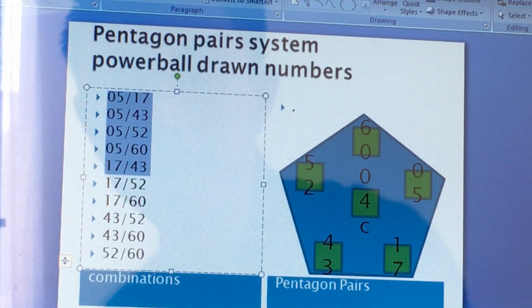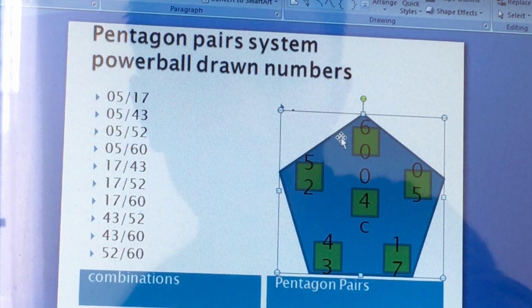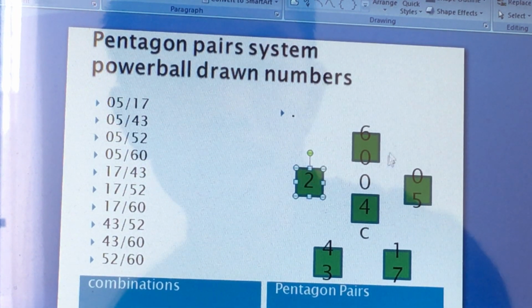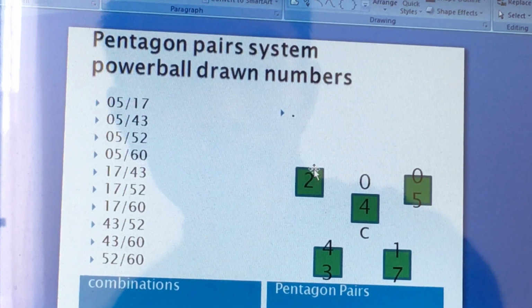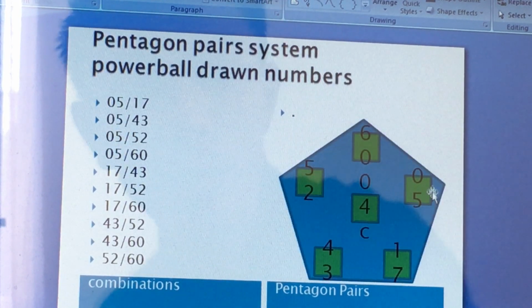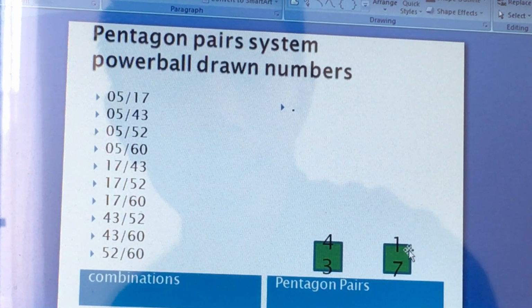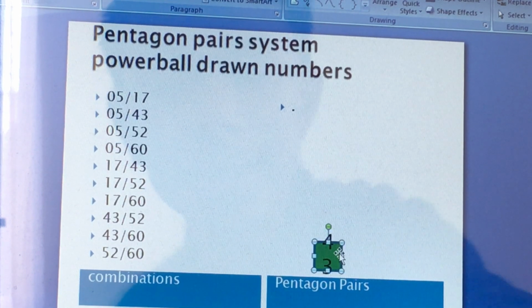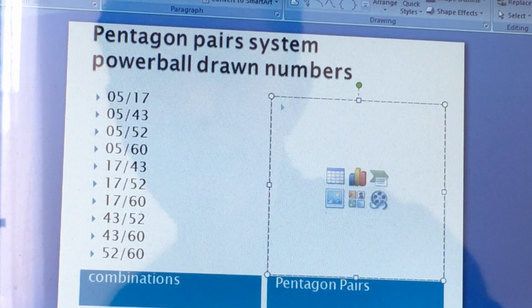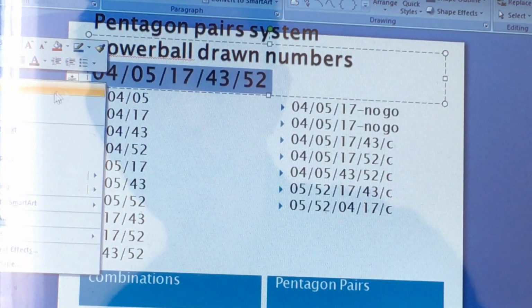Now, I'm not going to erase this, so I'm going to duplicate the slide so I don't lose that slide. And let's cut this down. So we're going to cut every number down and show you how it works now. Now, for instance, since your Pentagon pair system and your code is 43, your code is not part of the Pentagon pair. Let's see what's the difference between having the code as your Pentagon number and not having the code as one of your Pentagon pair numbers.